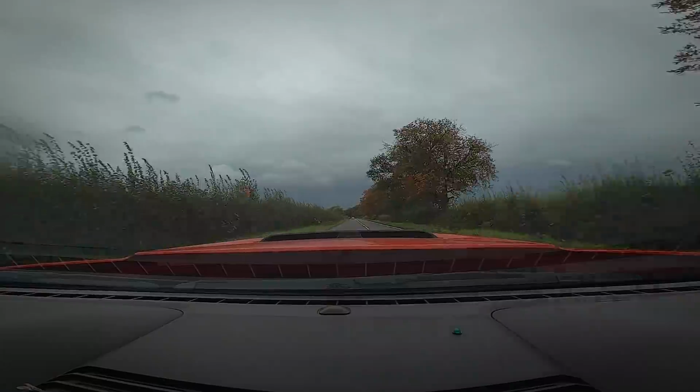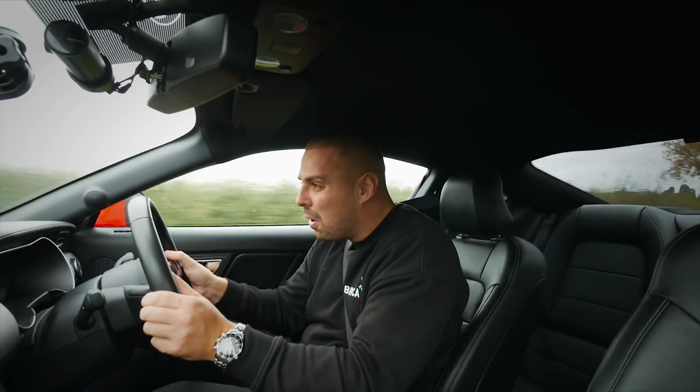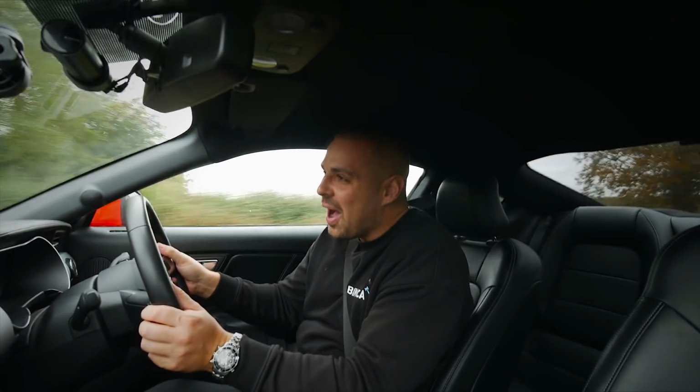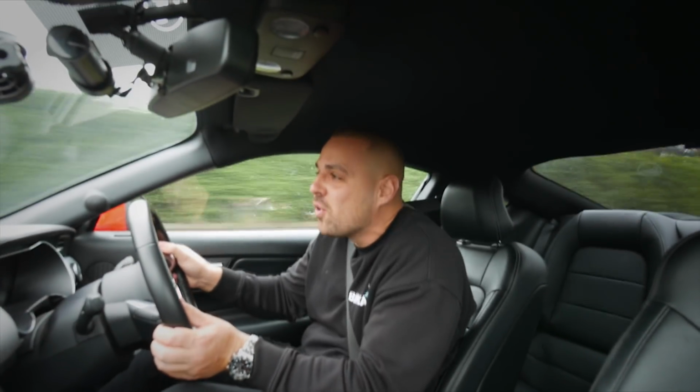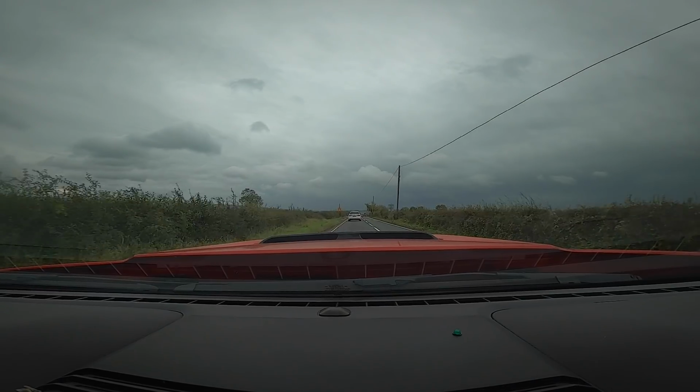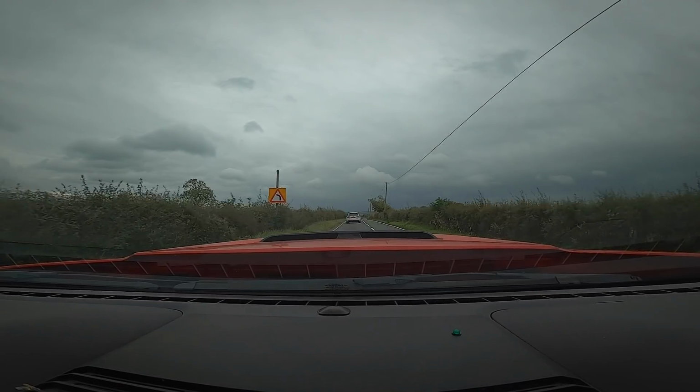And that day I drove a manual gearbox. There you go, that's full throttle. A manual gearbox 5-litre V8 Mustang, and it was impressive. Even in stock form, they're a cool car. And I did come away from that day feeling like, yeah, do you know what, I rate that car.